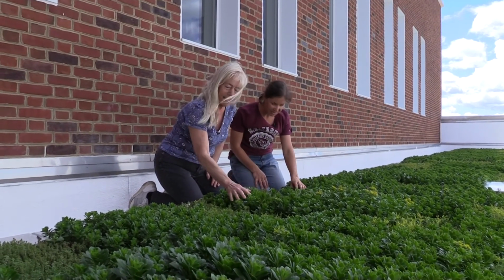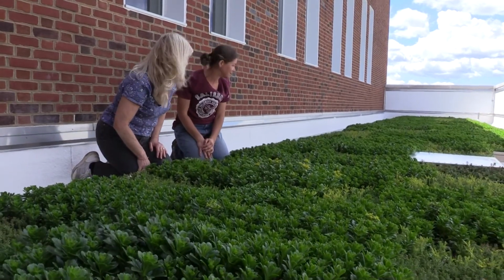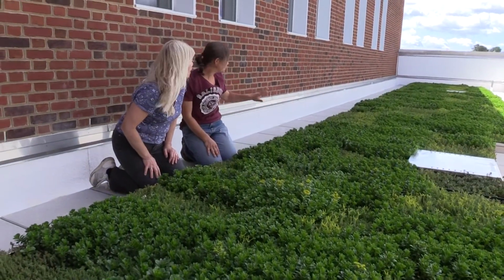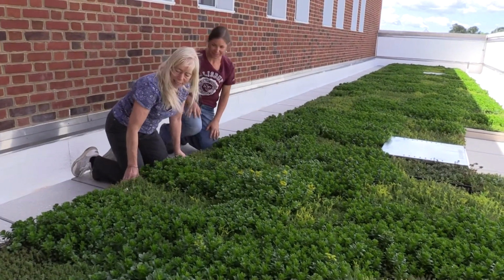As you mentioned, we have just a lovely tapestry of the sedums, all the different colors and textures, and some that are more reddish and purplish. Hopefully we can zoom in and show some of those. Yeah, let's show off that. Let's take a look.